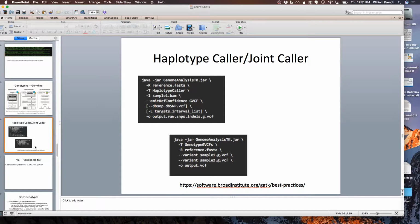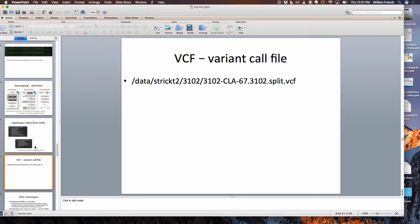You can do things like, if you do exome sequencing, you may not want to genotype against the entire genome. You don't expect non-reference bases outside of where you sequenced, so you can provide an interval list of just the exons in the human genome to shrink your genotyping space, which will make it go a lot faster. So this will generate what we call a variant call file.